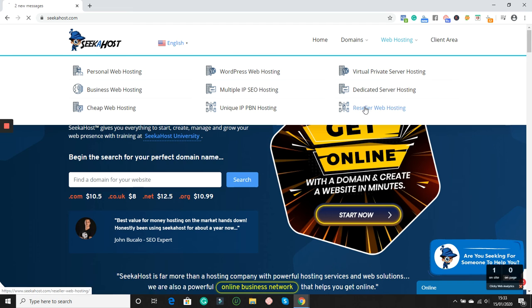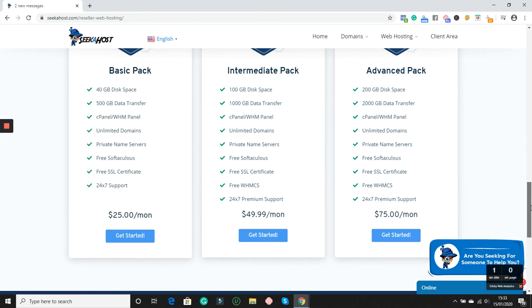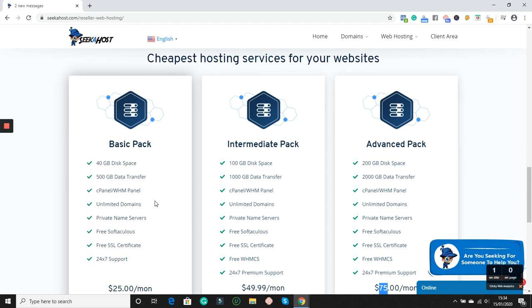And then we have reseller web hosting, which really started to climb from last year. A lot of people started buying reseller web hosting. Web development agencies started buying reseller hosting and sell it to their business clients, and we manage everything. SeekaHost manages it, and reseller web hosting starts at $25. 40 GB, 100 GB is $49. Pretty good one. This is moving, and a lot of people started buying even 200 GB disk space at $75 a month. Then you will get unique cPanels that you can provide to your clients, and you act like your own web hosting provider, but everything is managed and handled in an easy backend for you. So reseller hosting has really been booming since last year.